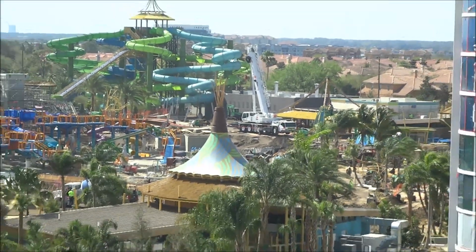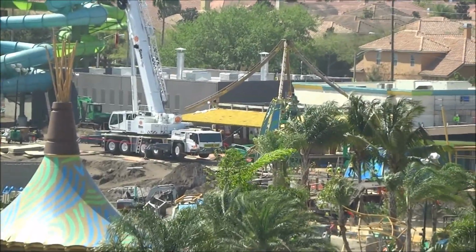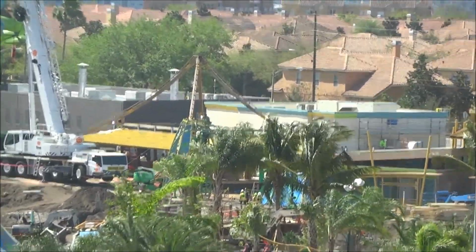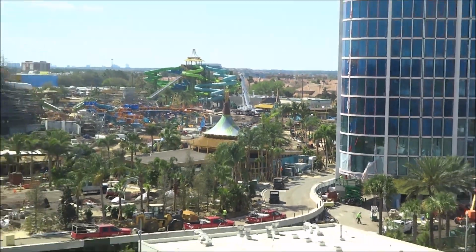Off in the distance we see the Easter Island slides. And another structure looks like more roof work to come. A big crane sitting there as well, not currently up. And we've just been seeing lots of detail work all around, lots of trees all around. We'll be taking a look from the other building coming up in just a moment.